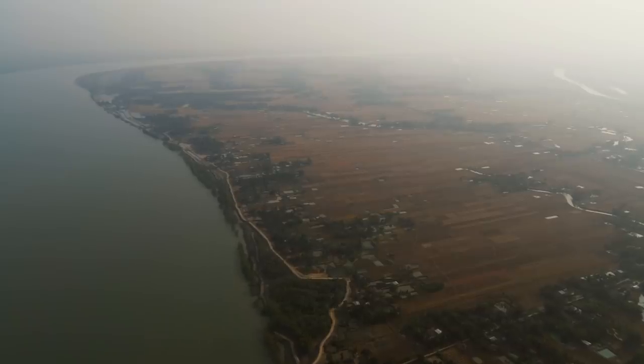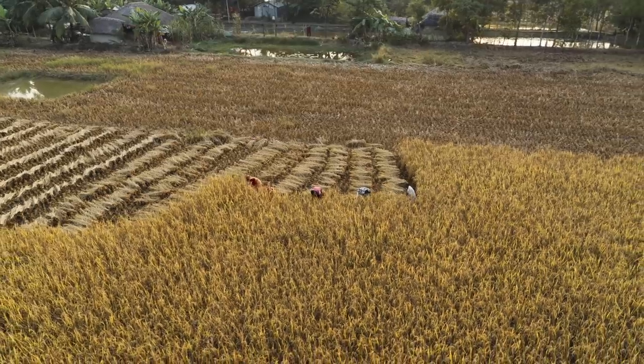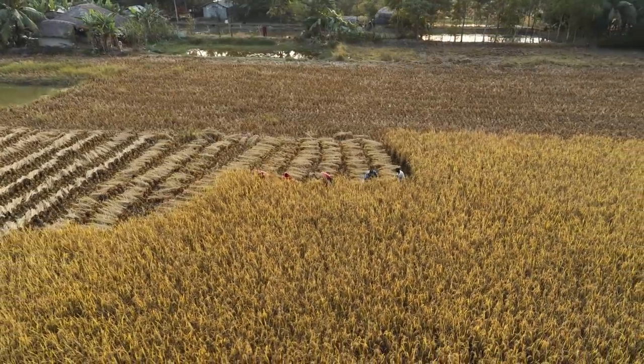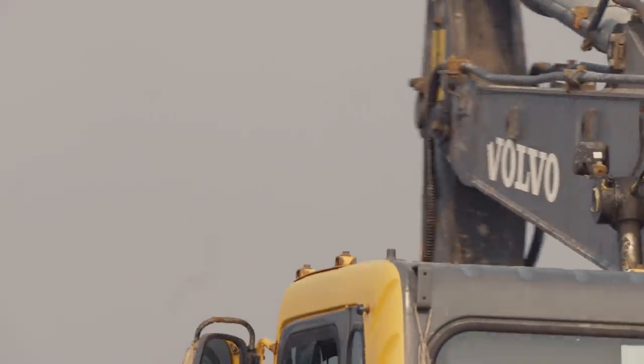With improved protection against the rising sea levels, Sundarbans has the potential to become a granary in this highly populated part of the world. When we hear that the Volvo machines are working here for the betterment of the lives of the people, we are really excited and proud of it.